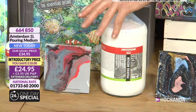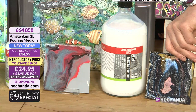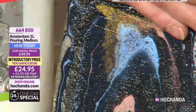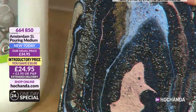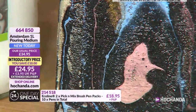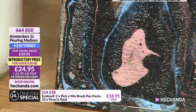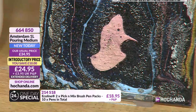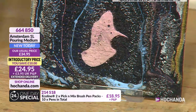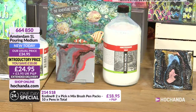Why would we want this, Lou? Right, well, pouring medium. Pouring is really popular. You can do dirty pours and all that, and I'll explain some later. But here you can see Emma's put some stuff into it. You can mix all sorts of mediums into it, and then you just pour and allow it to do its own thing. It's almost like a cell formation. But it's so much more than that, because if you read the ingredients, you can start to see that it's used for everything else.